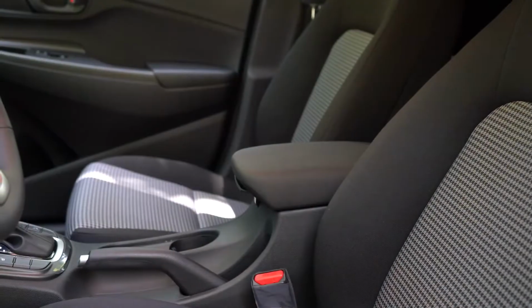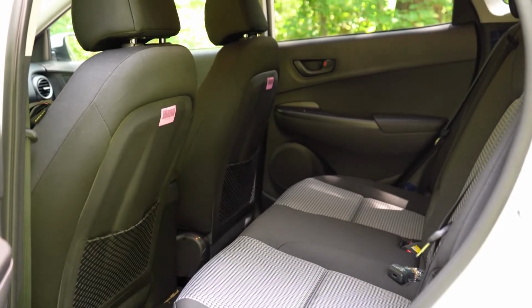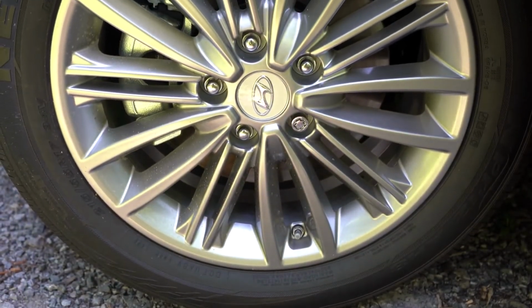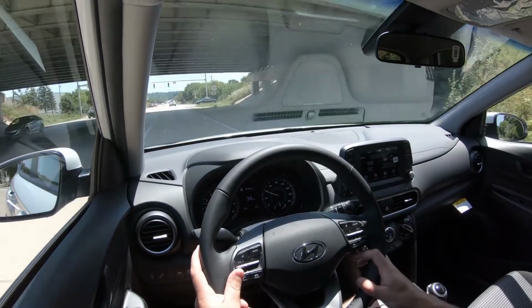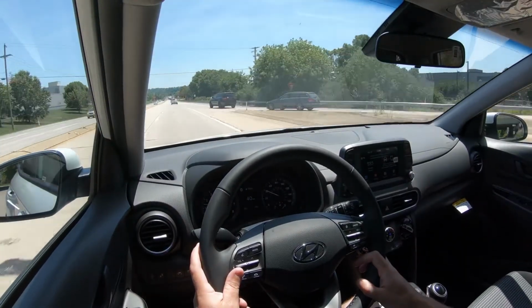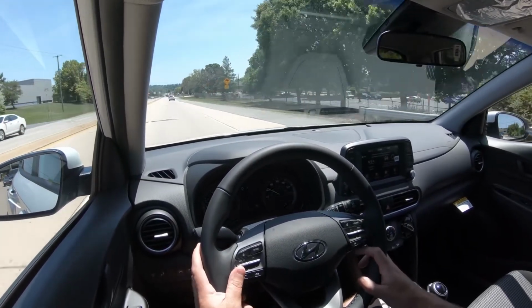Front side curtain airbags do come standard. In the back, you're going to have LATCH, aka lower anchors and tethers for children, for the rear car seats. Rear child door locks back there, tire pressure monitoring system, but all trim levels actually also come with forward collision avoidance assist, lane keep assist system, which actually is really good on Hyundai. Not all manufacturers do it as well as Hyundai does when it comes to that lane keep assist, so did want to mention that. Driver attention warning system as well.